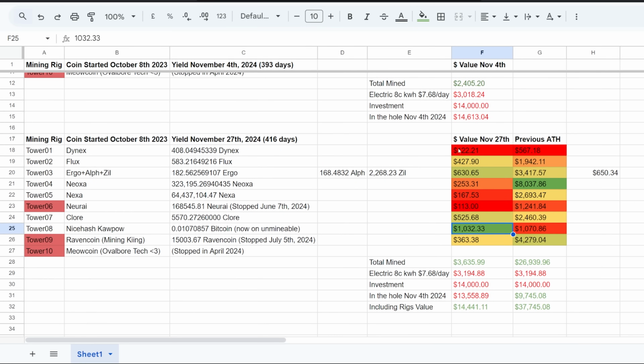So as of now, if you're looking at this, the NiceHash or into BTC rig, Kapow rig, has been performing a lot better than any other mining rig that we have been mining and hodling so far as of now. Okay, of course, this is where we're going to talk about the previous all-time high of some of these coins of the bags I have now, which we'll get into, but it's just interesting to see the value of it now. Okay, if you were to say, oh, which rig is doing the best now?